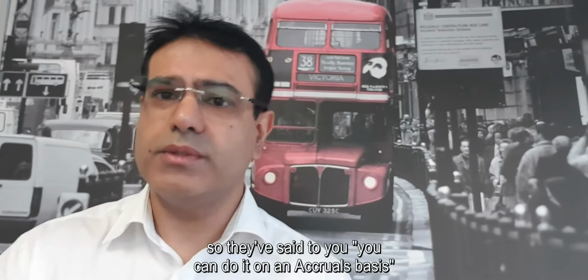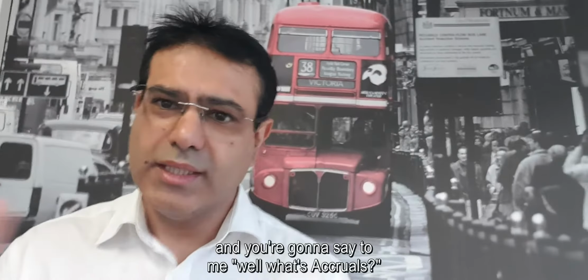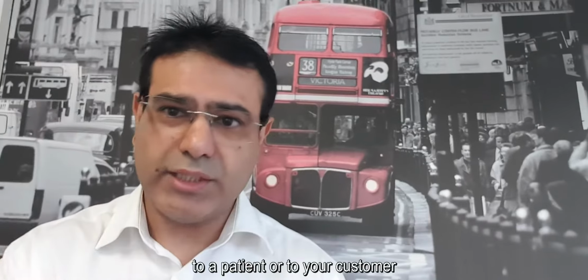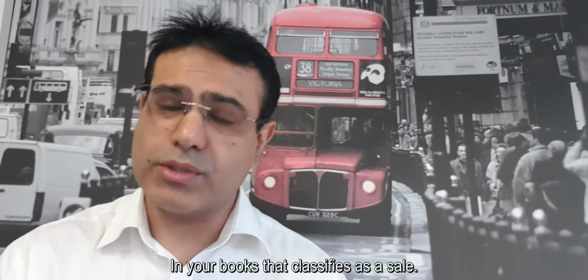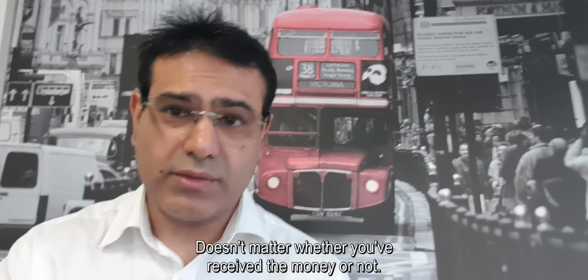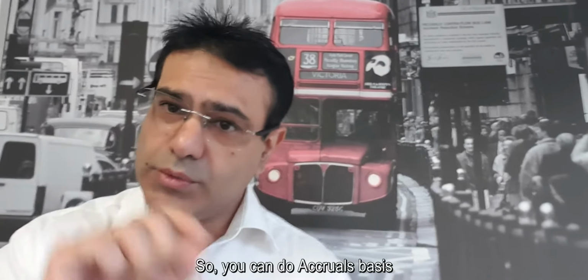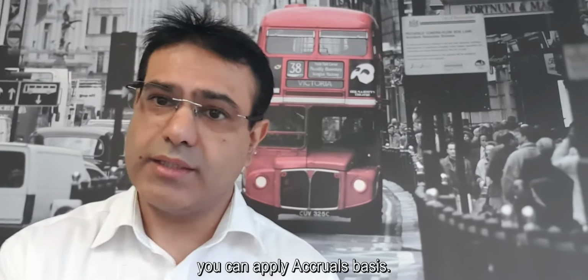So they've said you can do it on an accruals basis. And you're going to say to me, well, what's accruals? Accruals is basically you've raised an invoice to a patient or to your customer, but they have not paid it yet. In your books, that classifies as a sale. Doesn't matter whether you've received the money or not. That's accruals basis. It doesn't matter how you do your BAS, you can apply accruals basis.